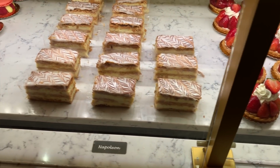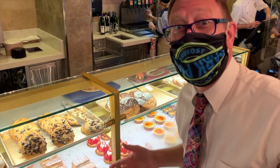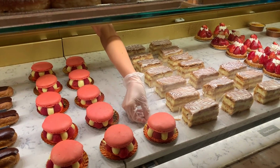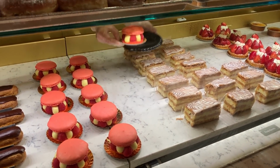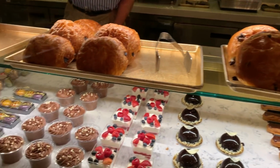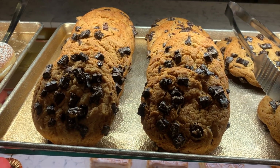The Napoleon, oh, right there. The tart, is it the tarte de frisée? I don't know how to pronounce that. You got the creme brulee, and then just the macaroon cookies. Those are my very favorite things. The donuts. Look at these cookies. This croissant dipped in chocolate. It's a croissant dipped in chocolate, guys. Look at the size of these chocolate chips.